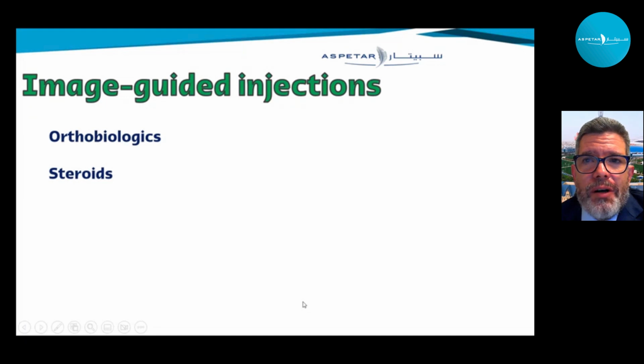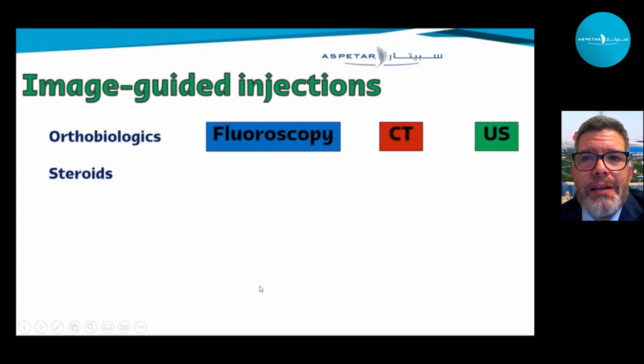And we're going to talk about image-guided injections, either orthobiologics or steroids. We can do it by several methods. We can do it guided by fluoroscopy, X-rays. We can do it guided by ultrasound. We can do it guided even by CT. Recently, even MRI is used to guide injections, although it's not widely available.